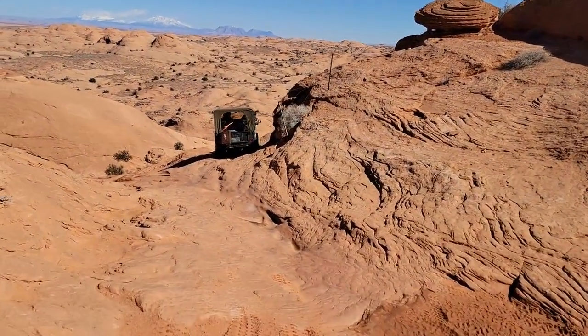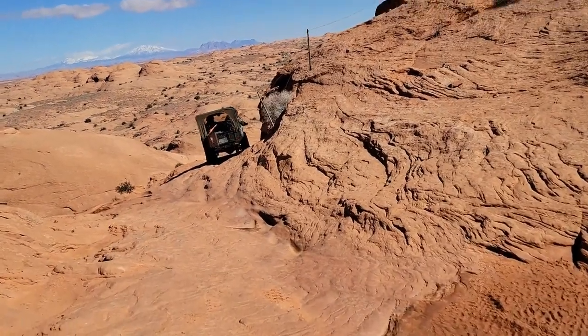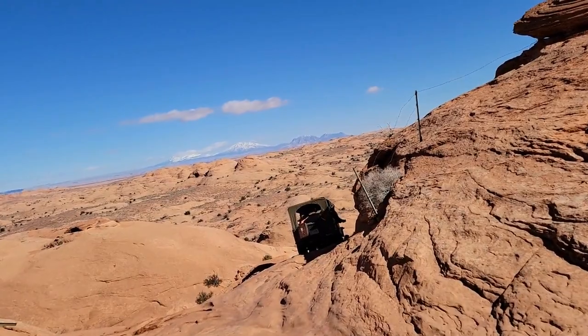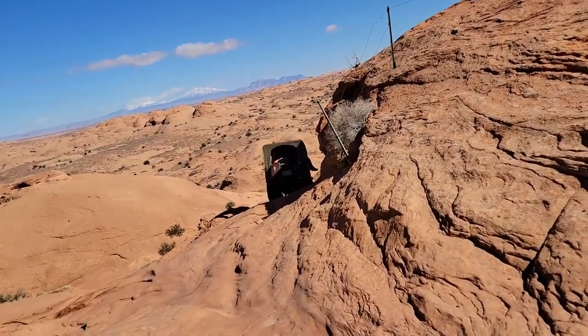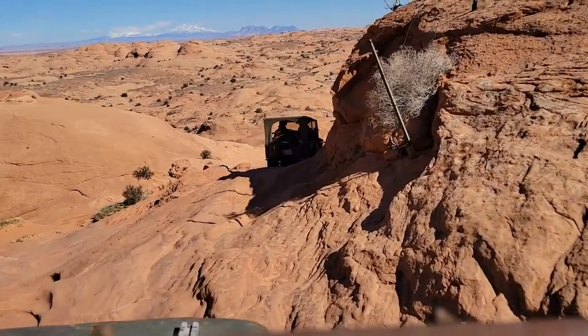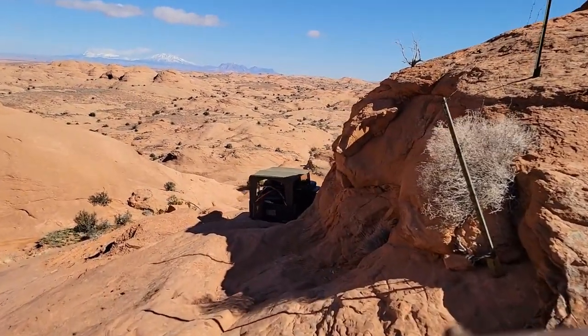Because of our fuel situation, we decided to make that the end of our trail. We didn't follow it on out. I think it's about another 10 miles out to the end. But we turned around here and headed back out. Back down Poopy Pants Hill.